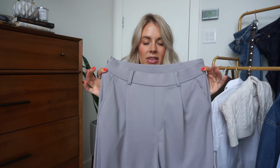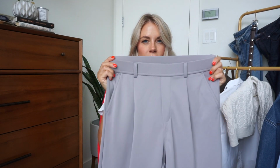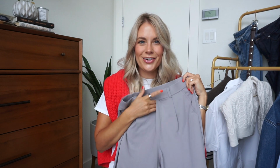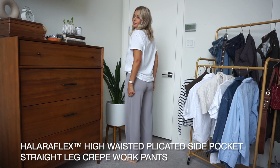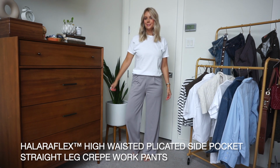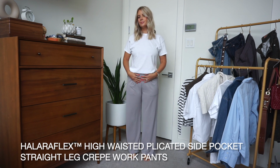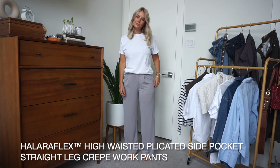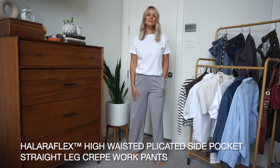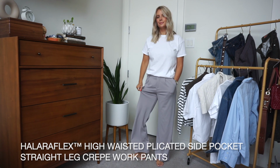Okay, next up we have these gray ones. Again, these are very similar to the blue ones with the solid, stretchy band at the top, but these do have belt loops, and this has a fake crotch zipper situation, pockets. These have back butt pockets, but they're just for design. They're not actually usable. These definitely look like a traditional trouser. I don't know how they make it look like a trouser, but it's literally so stretchy.